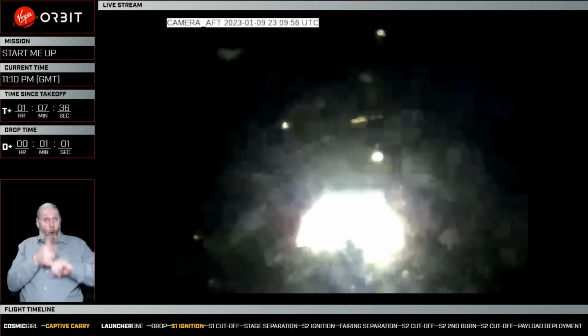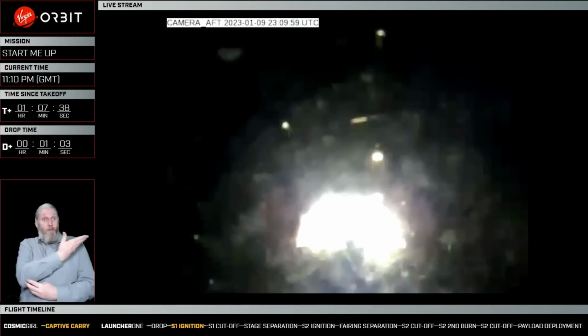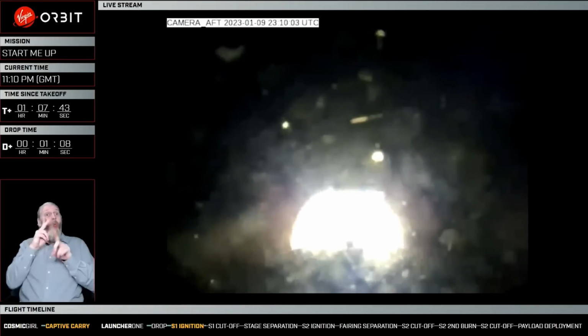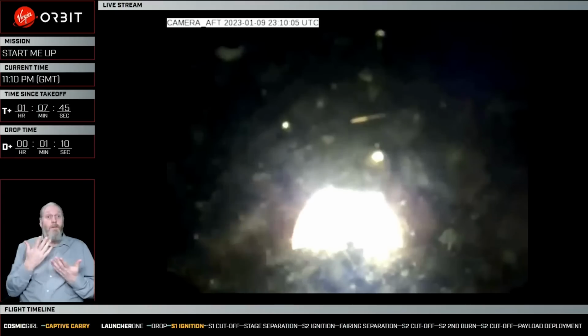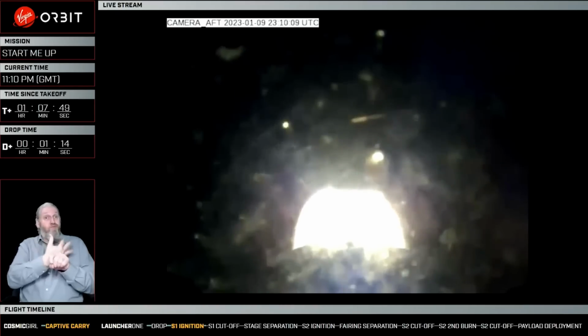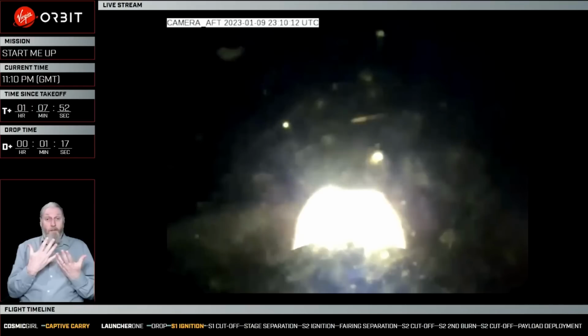You can see now this is an aft camera view from the drop. So we have, it looks to be a successful ignition of the stage 1 engine as we make our way to space.